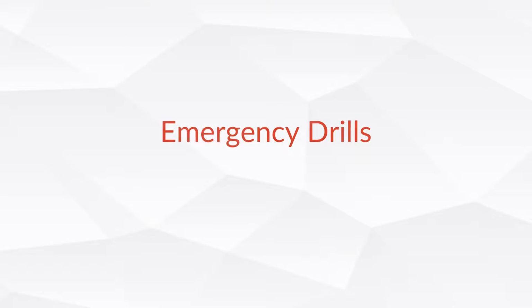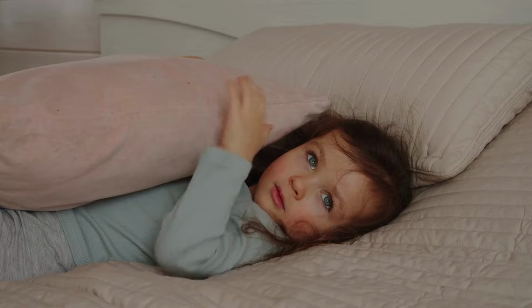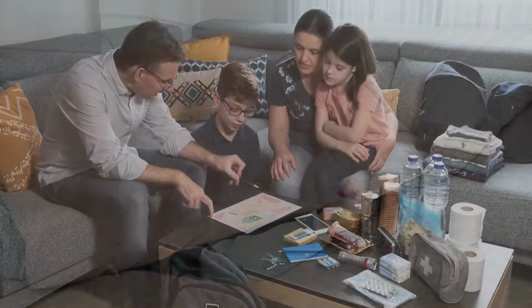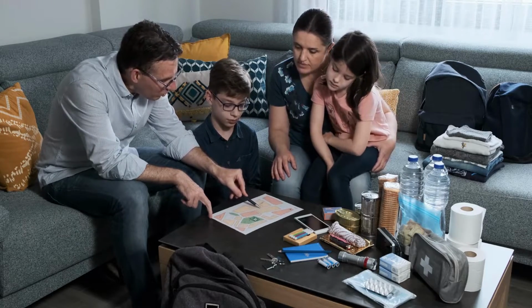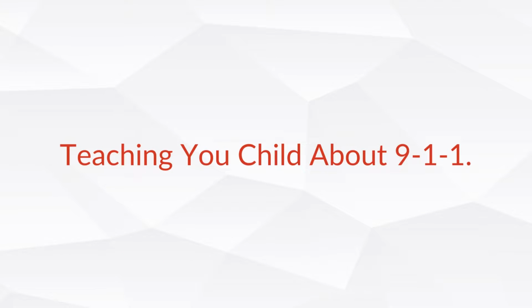Emergency drills. One of the best ways to help prepare children for emergencies is to practice emergency drills. Many children hide during emergencies or avoid first responders out of shock or fear. Practicing what to do in an emergency, including evacuating, can be a great way to help them remember how to respond in a real disaster. For a more comprehensive look at emergency drills, check out our video on how to prepare a family emergency drill.